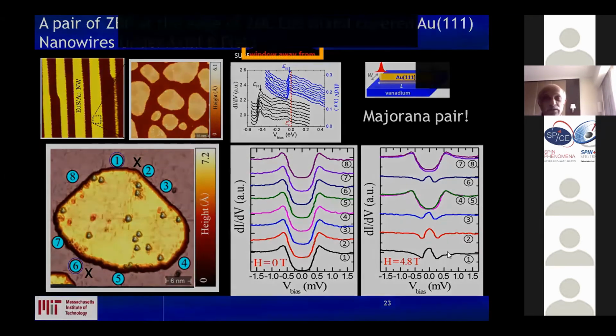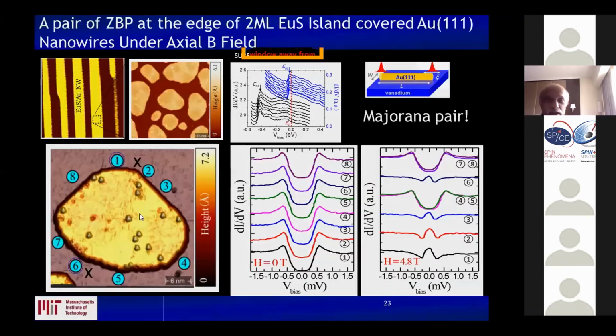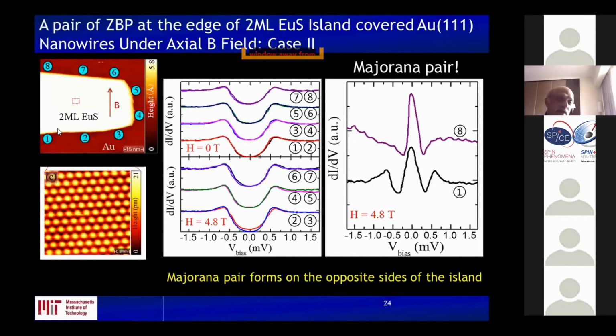Now, this is even more dramatically seen when you have an island. In the previous case, you had an island in the middle of the wire. Whereas in the next one, we happen to have an island that is about 60 to 80 nanometers, 40 or 50 along this direction and 80 in this direction.